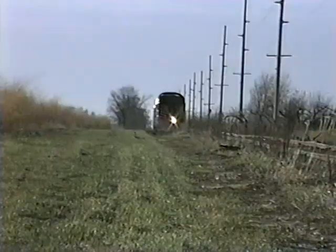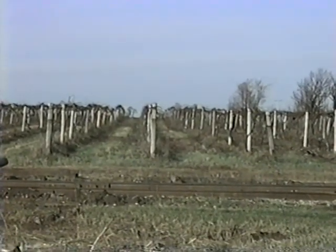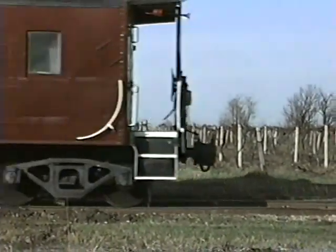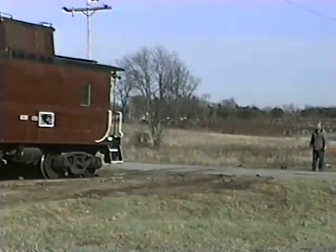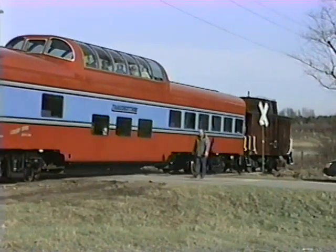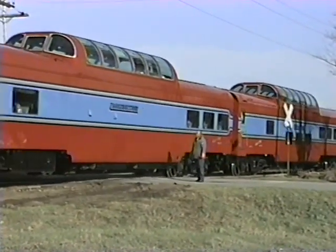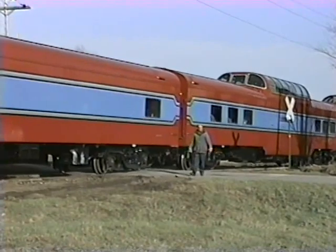Now we see them coming through some vineyard areas approaching, I believe, 41st Street. I think this might have been known as Teapot Dome. Maybe because it was kind of the top of a hill. Conductor flagging the crossing for safety reasons. Almost looks like those rails are right at ground level.